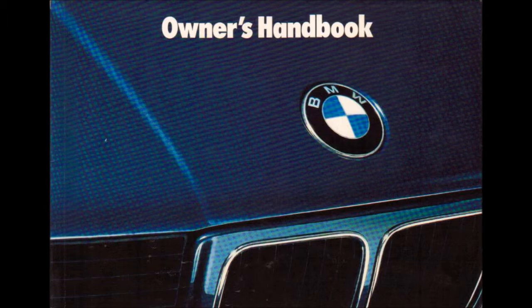BMW considers active safety to be as critical as passive safety. To this end, BMW has installed an anti-lock brake system, or ABS, in all models. ABS is a revolutionary braking system which helps you maintain stability so that you can steer and maneuver in the most adverse conditions. Since safety is the prime reason for ABS, it should never be used to justify unreasonable risks which could jeopardize your safety or the safety of your passengers.